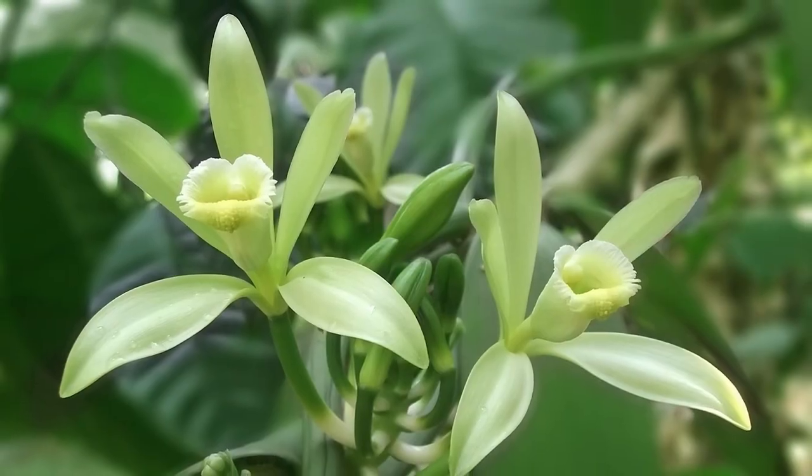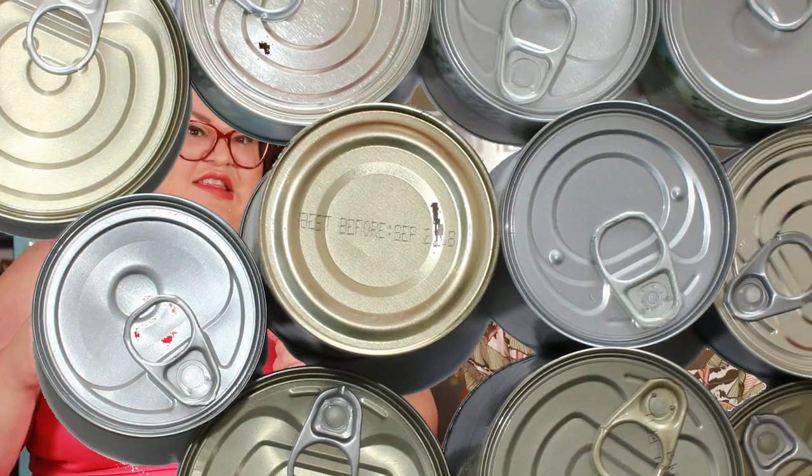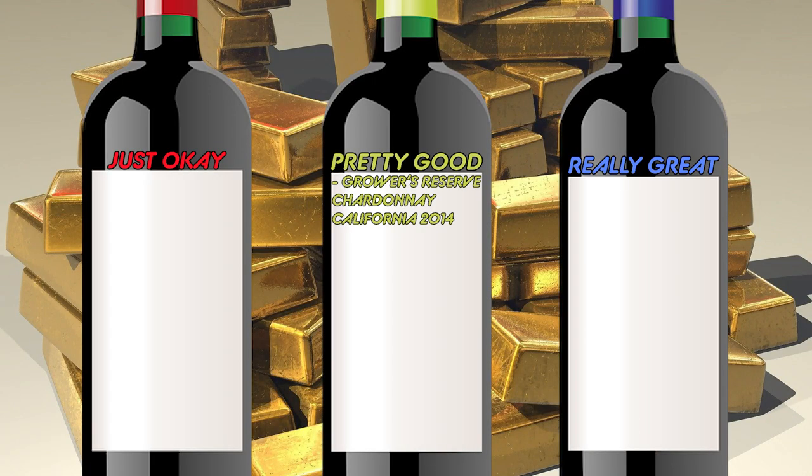Mm. Okay. Actually, that's not bad. I think that's kind of pleasant. It's very buttery. You can definitely taste the vanilla and the oak. I'm not getting the fruit as much. I don't drink that much wine, but I don't think it has a harsh aftertaste, so I like it. Honestly, the thing about cheap Chardonnays is they tend to taste like tin cans, and this one doesn't. The Growers Reserve Trader Joe's Chardonnay: pretty good. I like it, but I don't want to get drunk, so in the bucket.